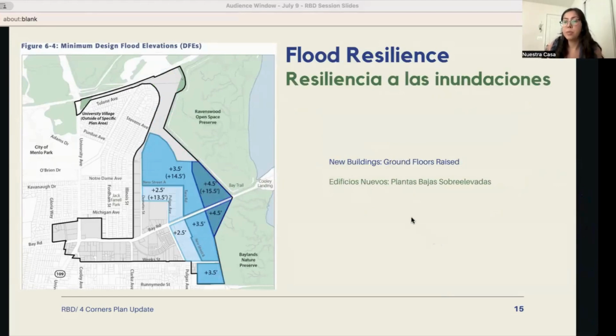And new development will also be required to be built on higher ground in order to account for future sea level rise. So this map shows how much the ground level must be raised for new development in these areas. And this requirement will reduce risk for new buildings in the RBD, but it does not address flood risk for the surrounding areas outside of this plan.